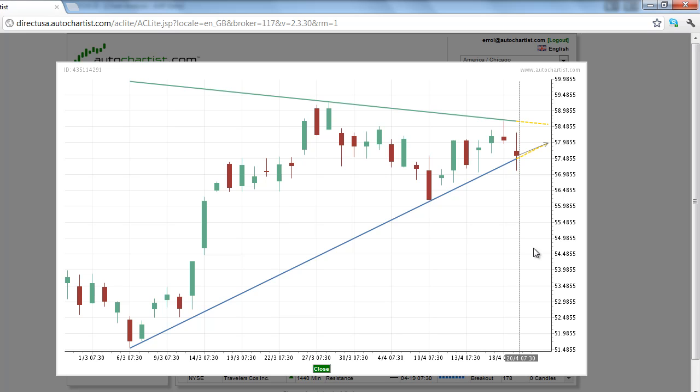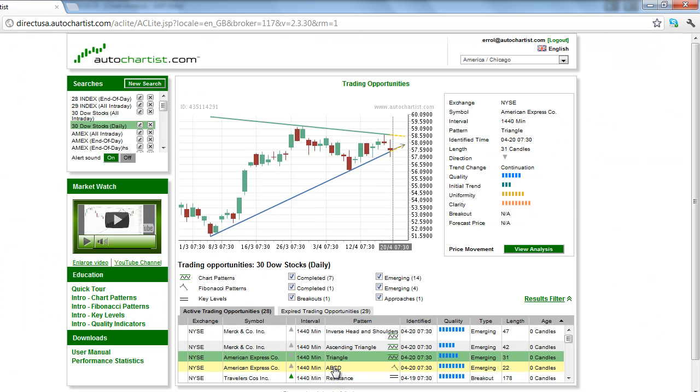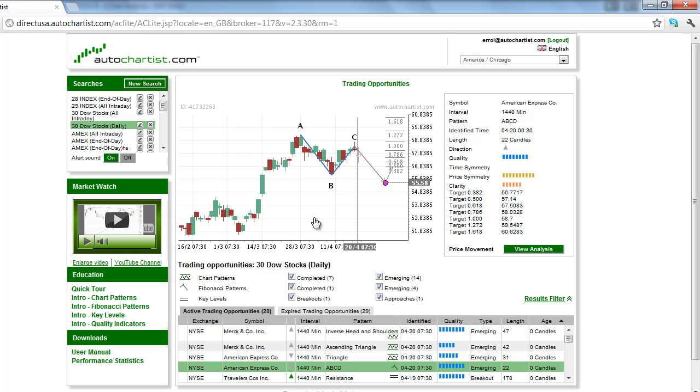Now, American Express has also formed an emerging ABCD Fibonacci pattern. And this pattern is forecasting a possible break down to this target level, which is identified as point D on the charts. This level comes in at 55.58.